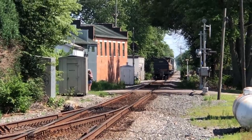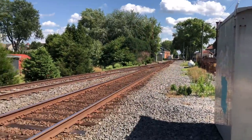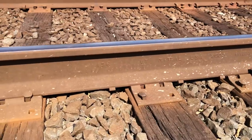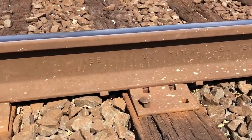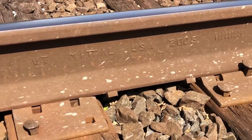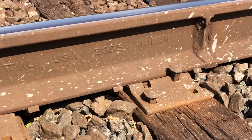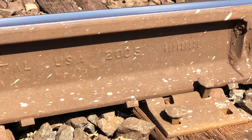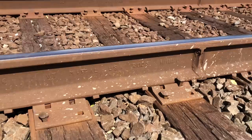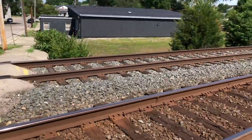There they go on the Toledo sub, headed towards Cincinnati. Let's have a look at the track right here by the road. Okay, you've got 136 pounds per yard, made by Mittal USA, rolled in 2005, about 9 dashes, that'd be September. So rolled in about September 2005, 136 pounds per yard.